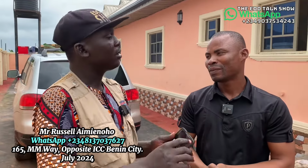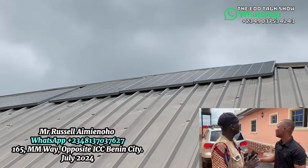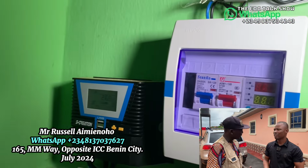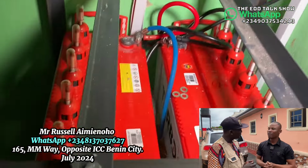Thank you, sir. So this type of system you can do for this house soon. How many panels is that? We have 8 panels. 8 panels, four batteries, and a 5 kVA inverter. Yes, boss. So how much for everything? Just 3.4 million naira only.